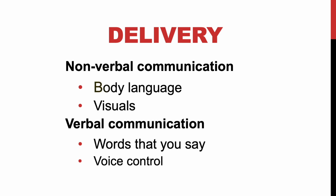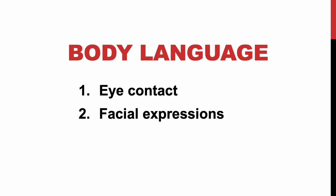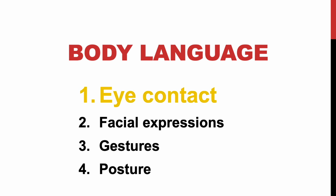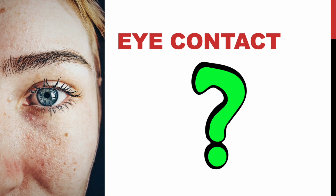Okay, so first, let's look at body language. There are 4 main parts of body language that are important when you make a presentation. And these are eye contact, facial expressions, gestures, and posture. We'll start with eye contact. The first question I have for you is, why do you think it's important to have eye contact?